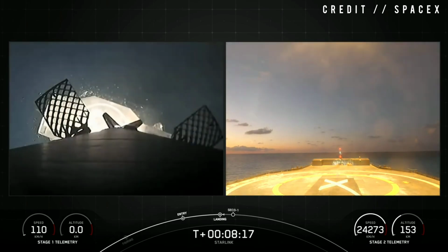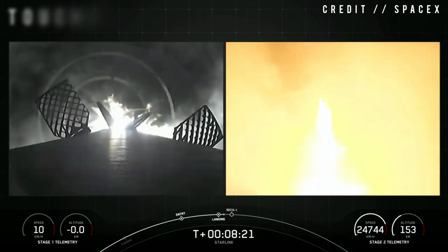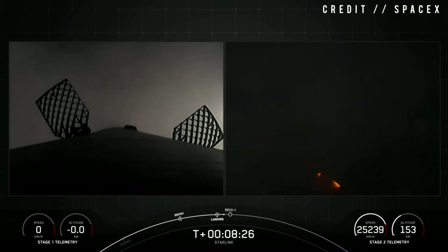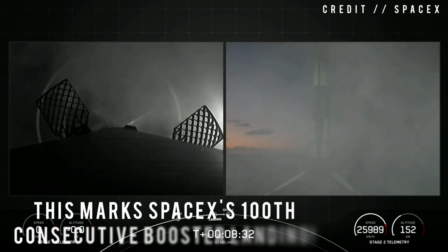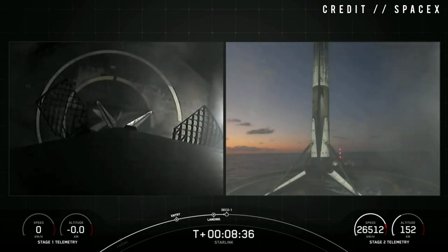Stage 1 landing leg deploy. Stage 1 landing set. Great feedback from our team there, and of course, beautiful views confirming that we have successfully landed stage 1.